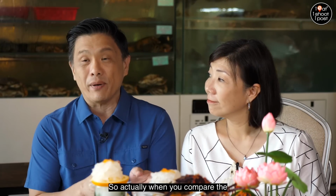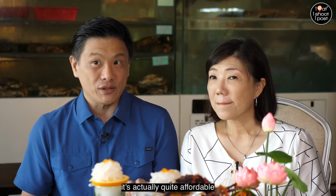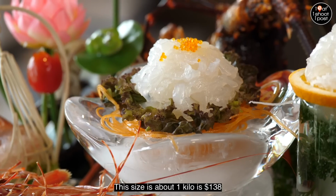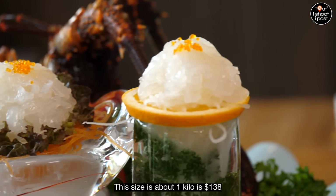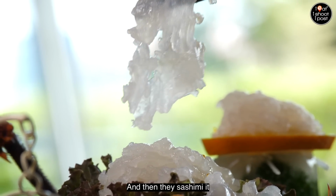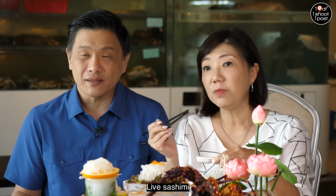So actually, when you compare the prices here with the prices elsewhere, it's actually quite affordable. So for example, this live lobster, this size is about 1 kilo, is $138 per kilo. Lovely. And then they sashimi it. Wow, that's good. Yeah, it's live sashimi. It cannot get fresher than this.